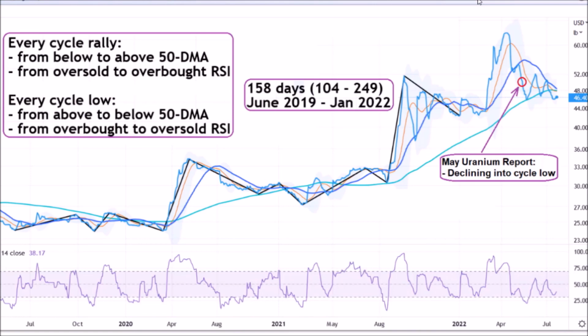So looking at history, again, at least over the last 3 to 4 years, the average cycle duration is 158 days long, so just under half a year. But it looks like this average duration fluctuates quite a lot, from the shortest cycle of 104 days to the longest cycle of 249 days.